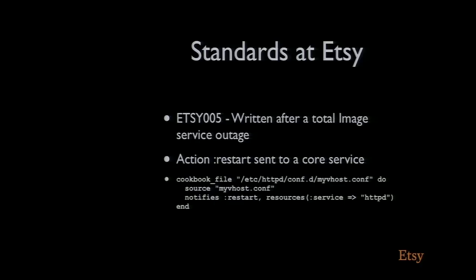If you want to send an action restart to Apache on one of our front-end web servers, we very much care. So this is an example of a fairly standard way of pushing a vhost configuration file out to Apache. It's just a cookbook file resource. Notifies restart, resources, services, HTTPD. It's pushing out a file, it's restarting Apache. Reloading Apache will give you the same effect and won't cause this issue. So that's what we personally recommend. But again, your mileage may vary.